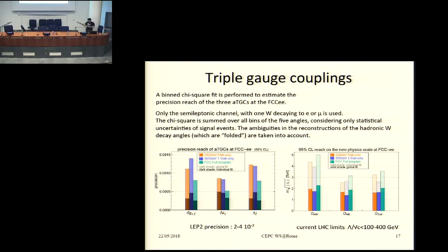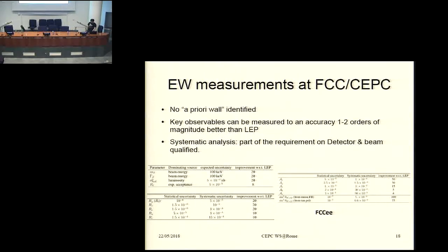And that is also about the triple gauge boson couplings, where we can certainly do 1 to 2 orders of magnitude better than the current precision and with respect to the LHC limit. In other words, this is approaching the statistical limit. That is one of the very important conclusions of Paolo's talk.